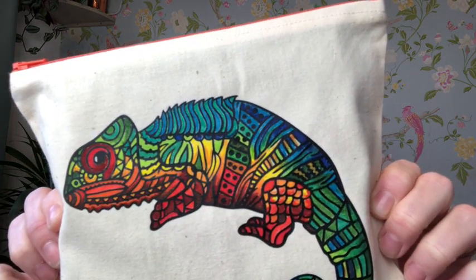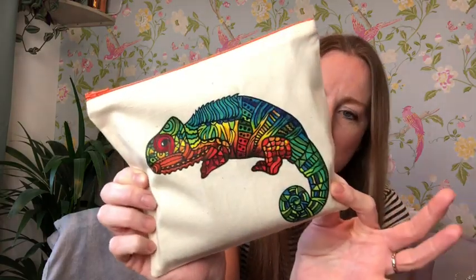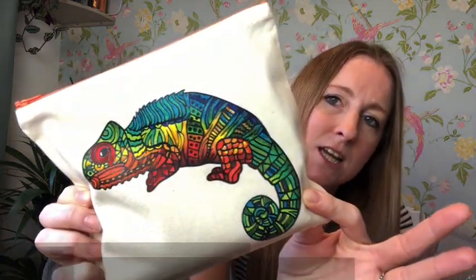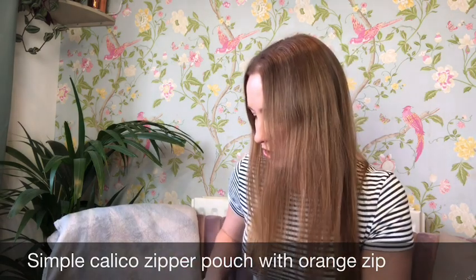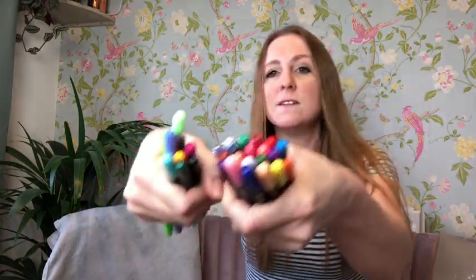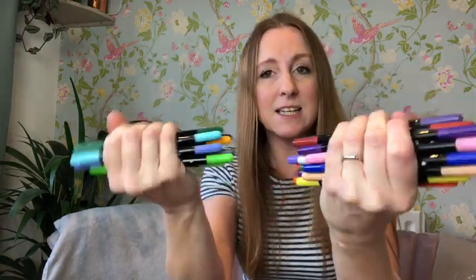I decided to go with a chameleon because, you know, chameleons are such bright and colourful creatures, so I could really showcase the pens and all the different colours. But these are really just a step above an ordinary fabric pen, and I'll just show you. So I wanted to make the pencil case so I could keep them in. That's just a few of them. So you get 30 in a packet, and it comes with all these different colours, and they're double-ended.